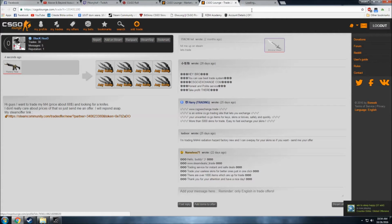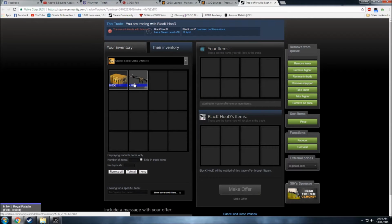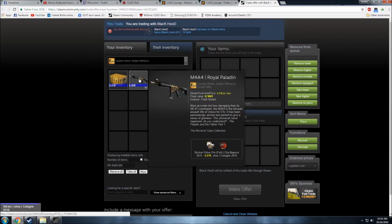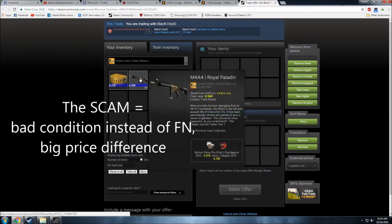And when you click on the trade link and you go to their inventory, surprise, it's a field tested one. So basically, $70 compared to $6, okay? They are pretty much counting on your greed. He says, I'm looking for a knife, I don't really care about prices, just send me a knife. So you send him a $40 knife and he will profit by scamming you. If you don't check the condition of the weapon, you'll get scammed very easy.